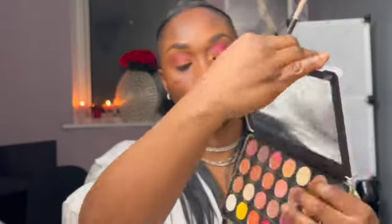So I'm gonna pick the shadow Superwoman from the Revolution Patricia Bright shadow palette, and I'm gonna apply that on my entire eyelid. So what happened is the brush was not doing any justice for my look today, so I used my fingers. And there's something about the fingers, you know, when you use your fingers for your eyeshadows, it picks up quite a lot of pigment and it comes out really bright, especially for this shade I'm going in for. So I'll be applying and blending it in until I achieve the color that I want.